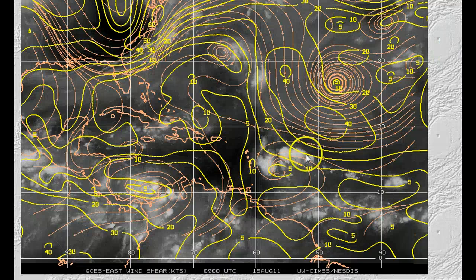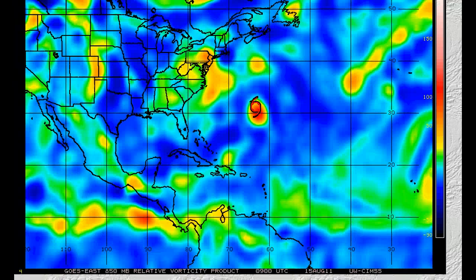And again, wind shear, big TUTT feature out here. Again, Invest 93L in a pretty good spot, and it'll continue in a pretty good spot. Shear values will stay pretty low across the Caribbean. So we'll have to see what happens as it gets into the Central and Western Caribbean. Vorticity, again, not much with Invest 93L currently. There's our little system to the north of the Dominican Republic, and of course Gert right up there.